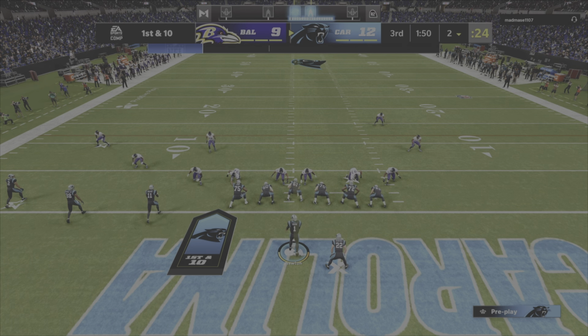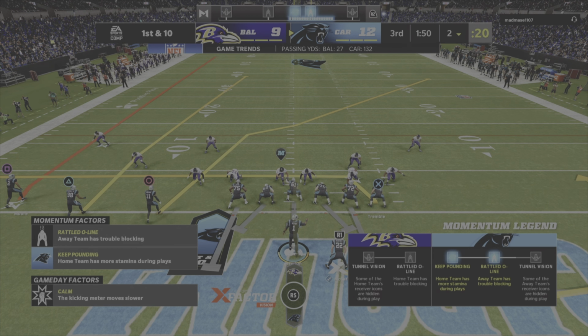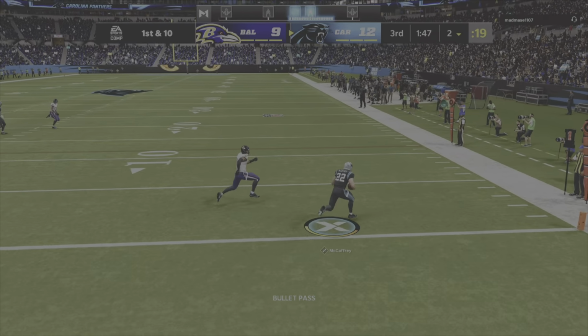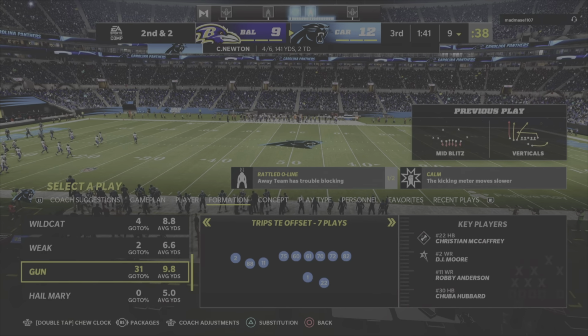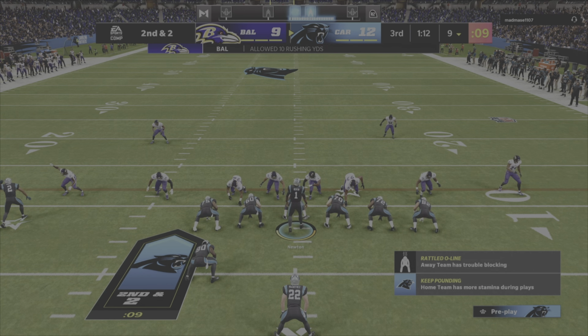Ready to go. From the end zone, Newton. And he'll dump this off to his running back, McCaffrey. They showed off a nice juke of the defender before the next wave could bring him down. He'll bring up a 2nd down.